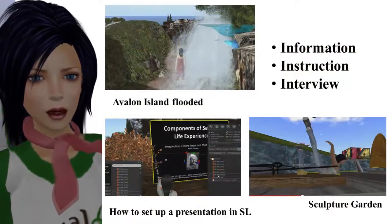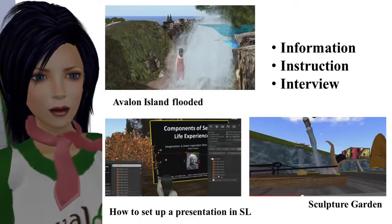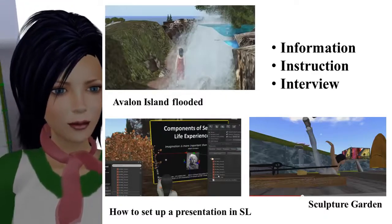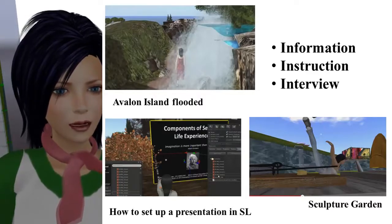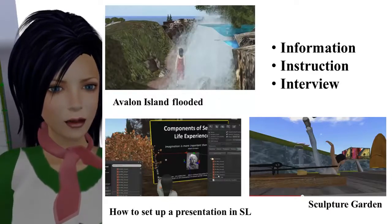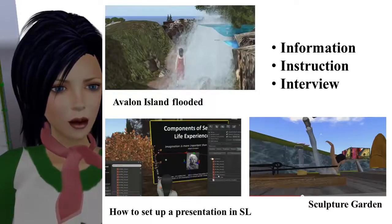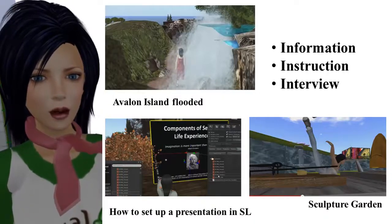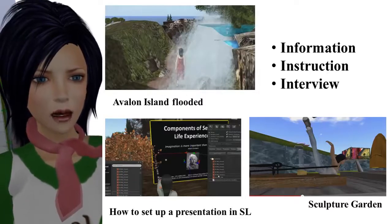The one, Avalon Island flooded, was created to alarm the owners of the island, so that they thought something was totally wrong and that somebody had just flooded it. We made it as a nice little machinima. Or you have a machinima on instructions, an instruction on how to set up a presentation board in Second Life, and the next one we will talk about in a minute.